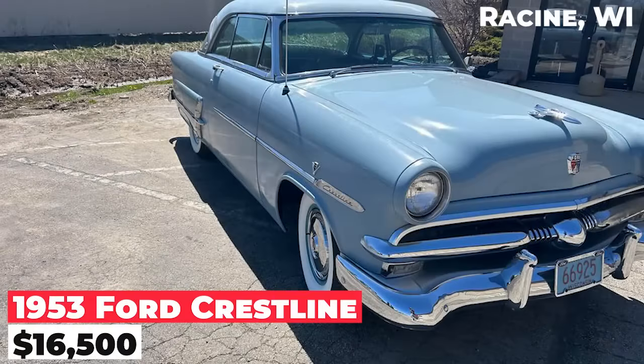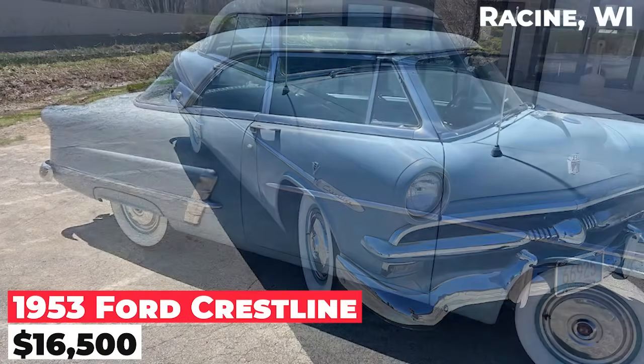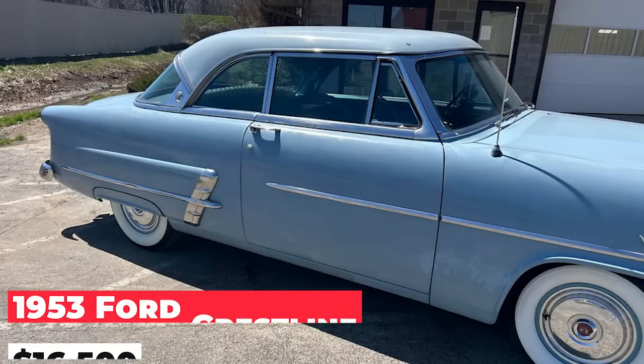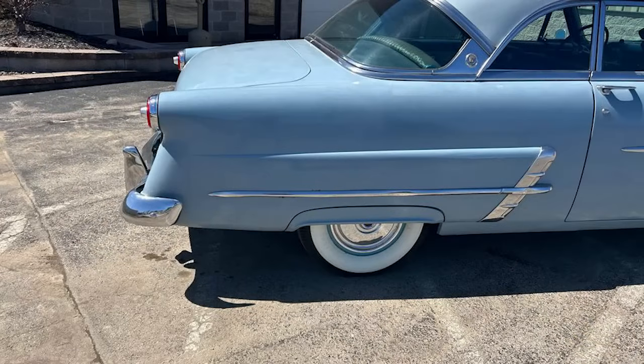The 1953 Ford Crestline, priced at $16,500. The odometer shows 34,214 miles. It features an automatic transmission and comes with a clean title.